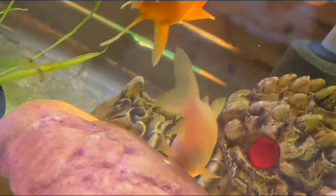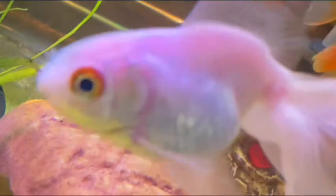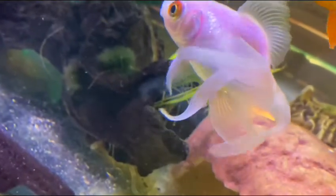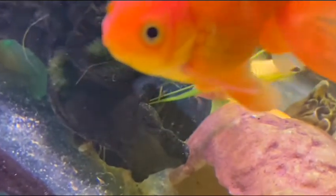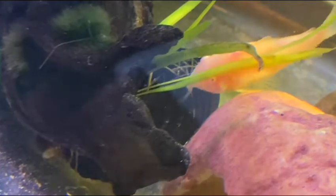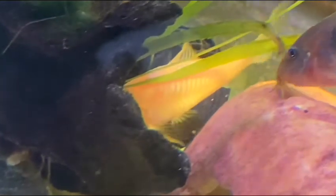Corydoras do best at a pH between 6.6 and 8. So if your pH reading is 7 point anything, you're okay. Corydoras are bottom dwellers, therefore bottom feeders. So whatever you feed your fish, make sure that some gets to the floor. If you have very fast fish, they might eat everything up before it reaches the floor. And you don't want your Corydoras to live on dirt only.